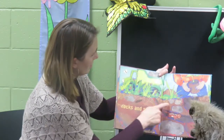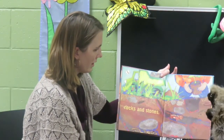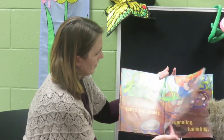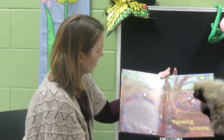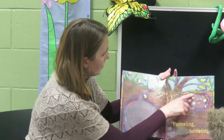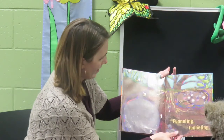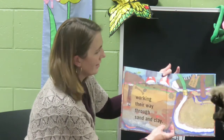Rocks and stones. You know, sometimes, Harry, when I try to dig a hole in my yard to put something in, like a bush or something, I hit rocks, and it's really hard to dig a hole. And there's usually bugs underneath them, right? Yes, like the bugs underground. Oh, look at this. Cute little nest of bunnies. Oh, look, that looks like a bee, a wasp. I'm not sure what that is. All kinds of bugs live underground.